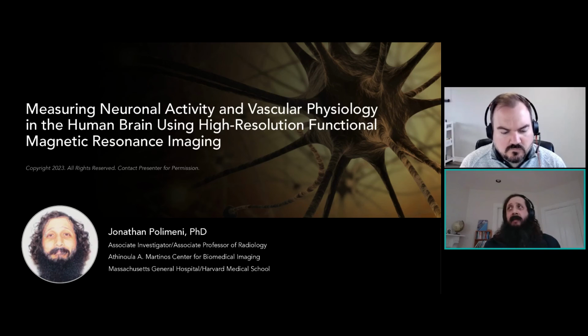I think the important thing to remember though is that while longer scan times mean more sensitivity through averaging, it's often important to recognize that it's not just the sensitivity to the main response, but the sensitivity to detect differences between the groups, and sometimes that contrast, how much of a difference in the BOLD response between groups are we expecting to see? That sometimes is hard to know ahead of time.